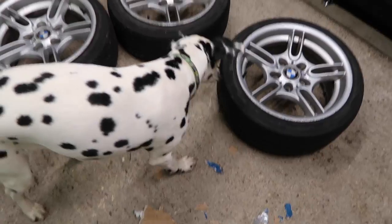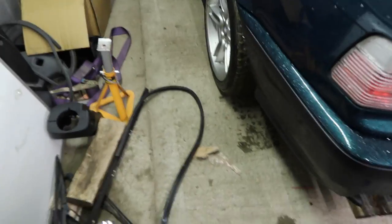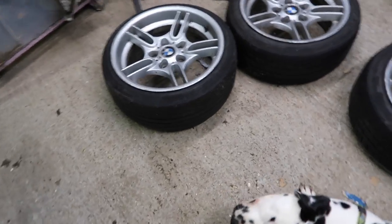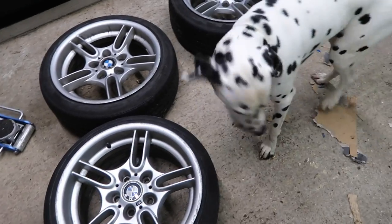I've got another set of Style 66 BMW alloys, 8J for the front, 9J for the rear. It's exactly what I have on it at the minute, but I'm going to spray these a cool colour. And I've got some sanding paper and stuff, kind of sand them down a little bit this time, but they actually look better conditioned than the ones I've got now. I got these super cheap, it's just a spare set for drifting, so yeah, cool.